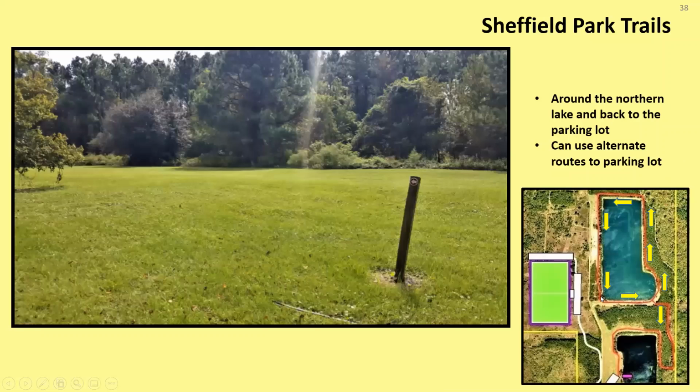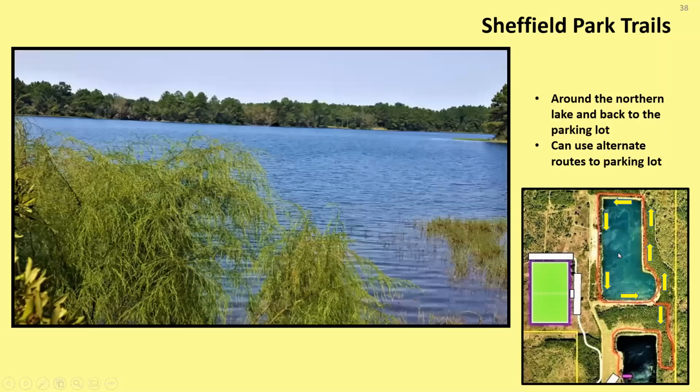And then we're right here where we can turn left and go back on the trail. You can walk through and pick up the road and walk down the road if you want, or you could just walk through the meadow this way and go back. But the trail kind of leads that way. But there are alternative ways to get to the parking lot.